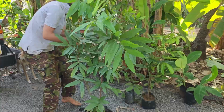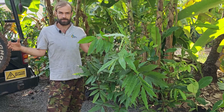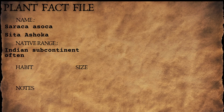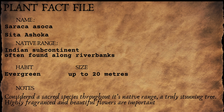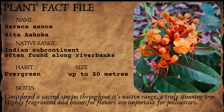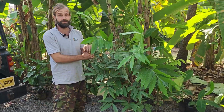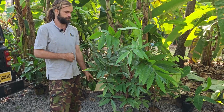This is Saraca asoca. It's a native evergreen species. It is found generally along the riverbanks of the forest areas of the Western Ghats, as well as then going into Southeast Asia. It is known as the Sita Ashoka, so it's actually a holy plant in Hinduism. It's an important ecological species for the area, and it's just very beautiful. It's really a beautiful, beautiful tree.